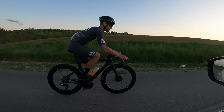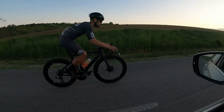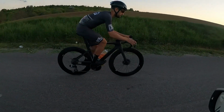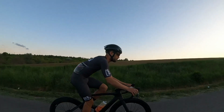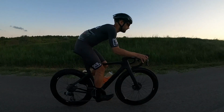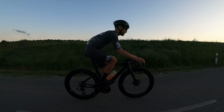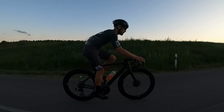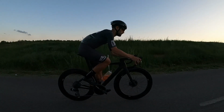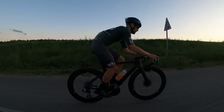But generally, what you want to do is to hit, let's say, in this example, 4 times 5 minutes at 106 to 110% of FTP, and up to 120 because this is most of the time the end of zone 5. And what we want to achieve here is pedaling only by pushing the pedals down, not pulling them up, and the upper body is relaxed. You work only with your legs.